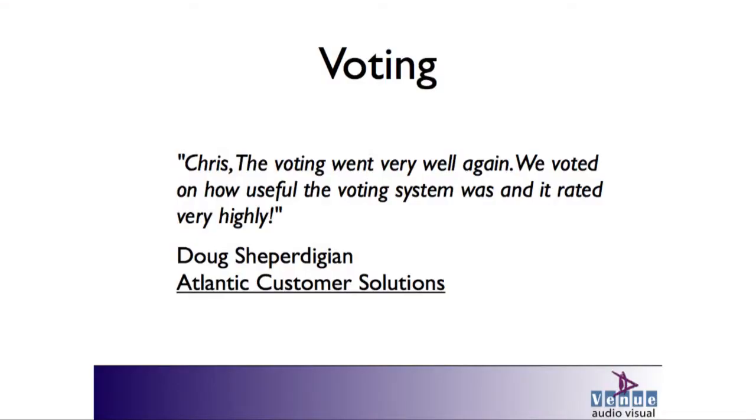And this is just a quote that one of my customers, Doug, put in an email the other day, completely unsolicited from me, and I just asked him if I could show you guys because I was quite pleased with that quote. In fact, we put it on the website as well. So voting, definitely something that I think really adds a lot of impact to an event.